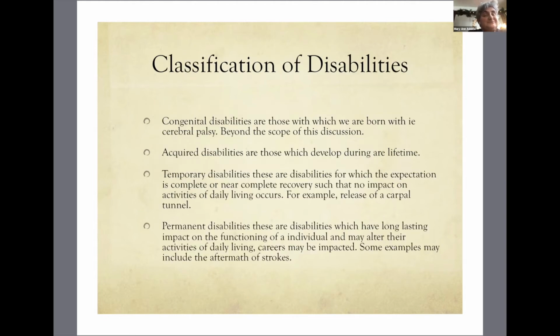So, moving on. We classify disabilities on whether they're congenital or acquired. Congenital disabilities are those which we are born with, like cerebral palsy, and are far beyond the scope of this discussion. Acquired disabilities are those which develop during our lifetime, and these could be classified as either temporary, for which complete or near complete recovery is expected. For example, let's say someone has carpal tunnel, they go in for surgery, they get physical and occupational therapy, and they have pretty much near normal use of their hand and wrist.